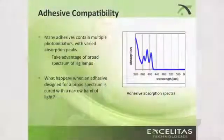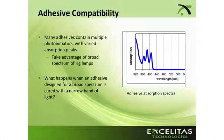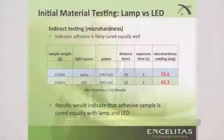Another thing to keep in mind is that many of the adhesives might have multiple photoinitiators, and that's designed to match up with the multiple peaks from the mercury lamp. So now what happens when you take an adhesive that may have multiple photoinitiators and you use a narrow spectrum light source to cure it? Is it going to be as successful? So we did some testing on this, where we took a number of different adhesives and cured them with both a lamp and an LED to compare the results of the cure. For many of the adhesives, we would achieve pretty much equivalent results.